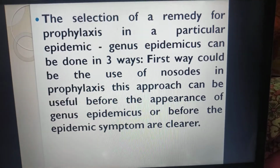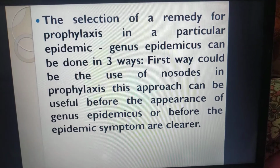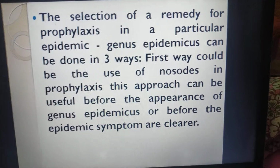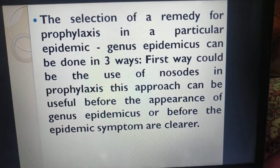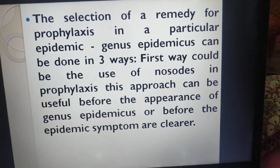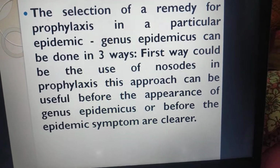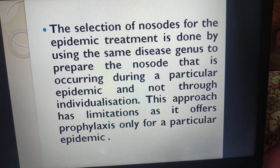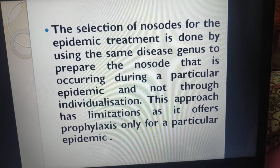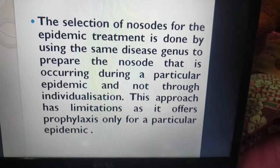The selection of remedy for prophylaxis in a particular epidemic, genus epidemicus, can be done in three ways. First would be the use of nosodes in prophylaxis. This approach can be useful before the appearance of genus epidemicus or before epidemic symptoms are clear. Variolinum, tuberculinum, bacillinum, etc. are nosodes used as prophylactic measures.